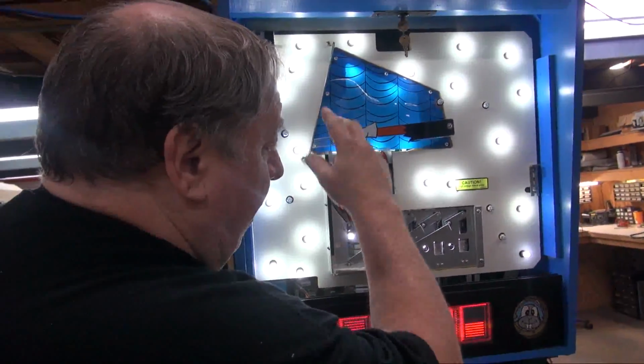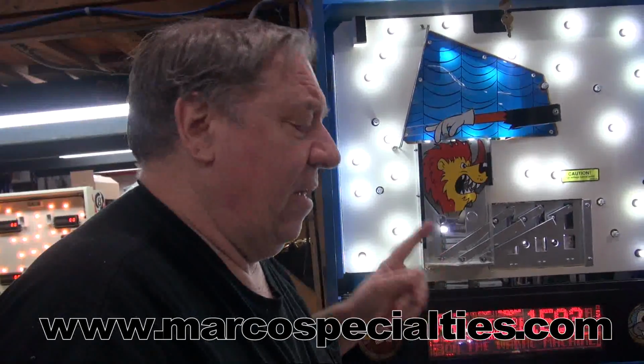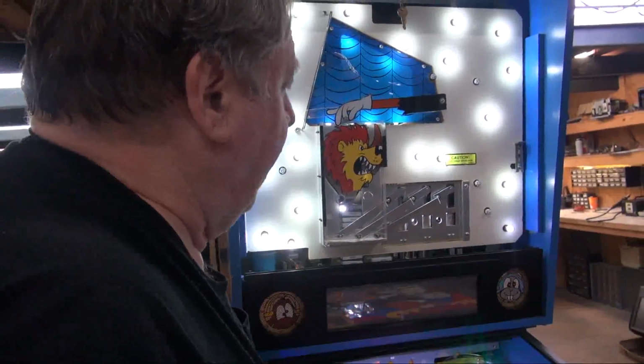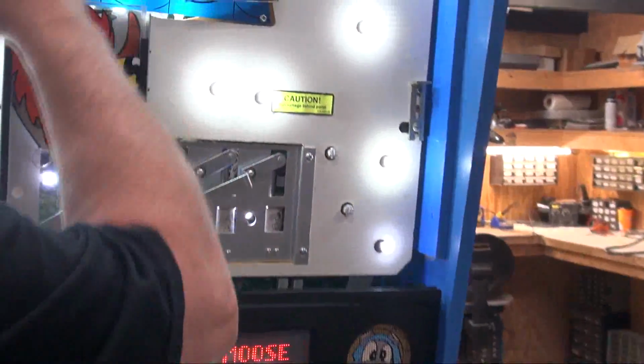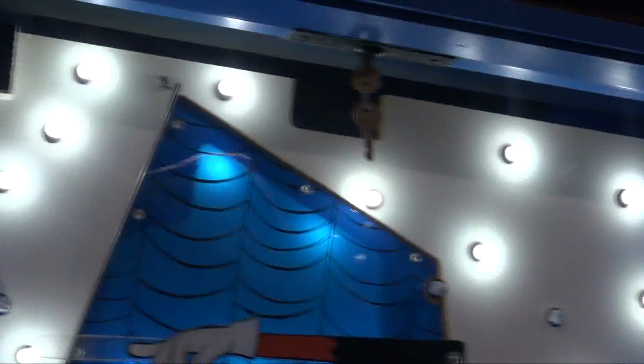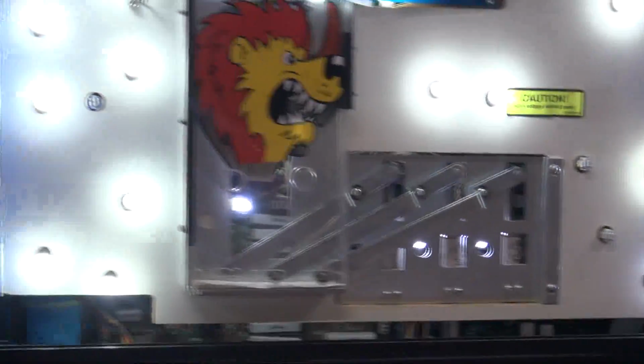So the insert cards are available from Marco's Specialties. He has all 3, I think. Yes. Well, we got them in. We got colored flash lamps. These aren't just white, but there's 3 different colors. We have yellow, blue, and red, I think. I'm not sure, I don't remember much.